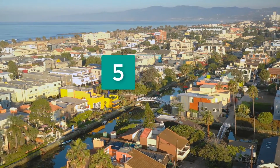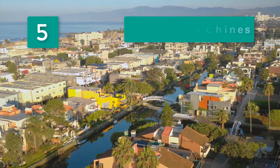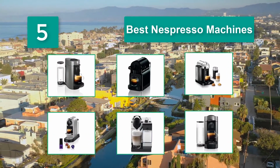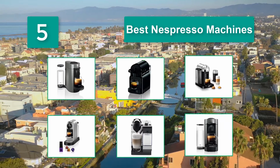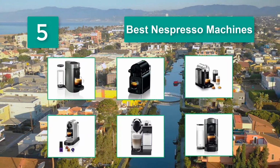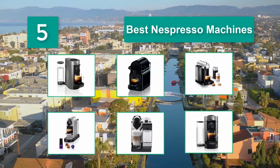Top 5 best Nespresso machines. They can be great. They offer a hugely simplified way to make your morning coffee. But the process of choosing a machine is much less simple. There's a wide range of Nespresso-compatible machines on the market.